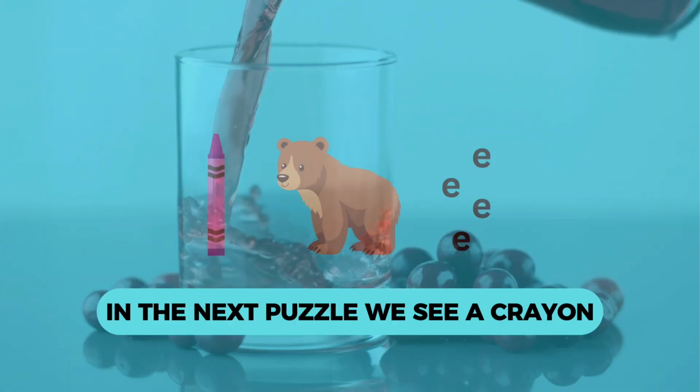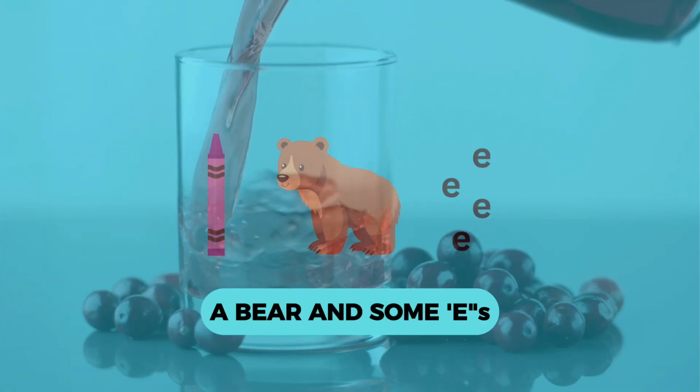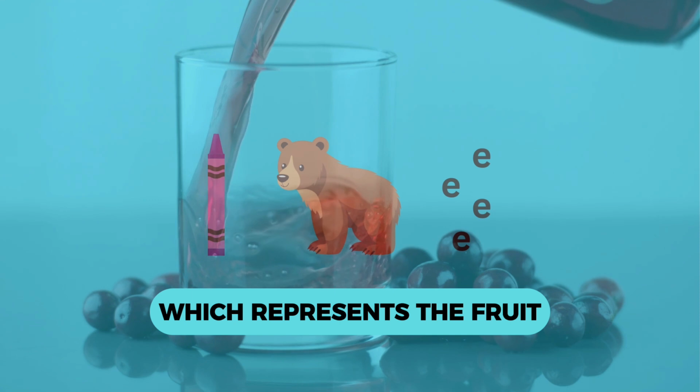In the next puzzle, we see a crayon, a bear, and some E's, which represents the fruit cranberry.